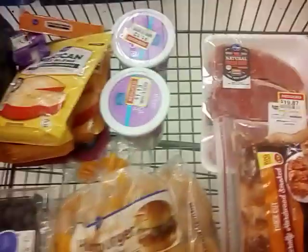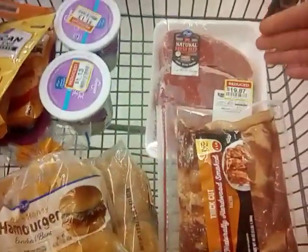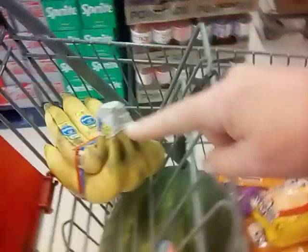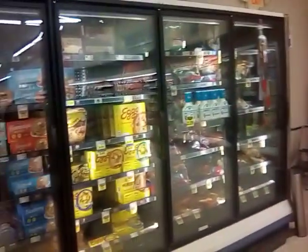Okay, so let's do a really quick inventory right now before we get into the other products. We've got strip steaks, we have bacon, two hamburger buns, blueberries, bread. We have our watermelon, our cheeses, our free salad mix, some cottage cheese, and nanners. Let's keep going. Yay, the freezers are back up and working. Yay!